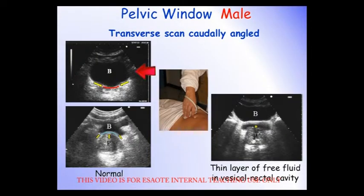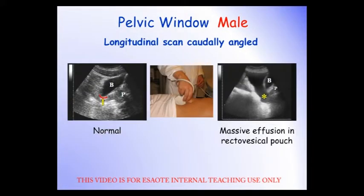In male, this is a transverse scan. This is the bladder. This is the prostate. Normal. This is a thin layer of free fluid. This is the longitudinal scan. This is normal. This is a massive effusion in the retrovesical pouch.